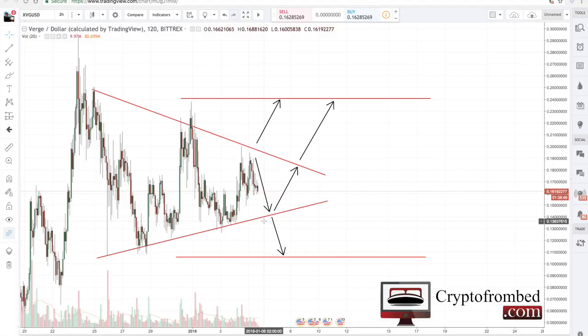Of course, if price manages to fall below 0.13, then that does start to get a little bit worrying, as we could potentially see a bearish breakout if price does manage to fall below 0.13 against the US dollar. But nevertheless, guys, if price manages to fall to the 0.13 level, I think that could be a great entry, as we can see a quick bounce back up here, say 0.17 or 0.18, and to me that's still a pretty good gain in terms of trading.